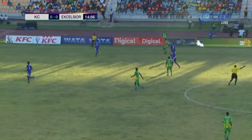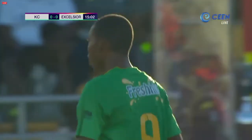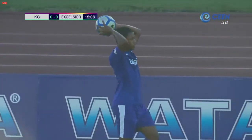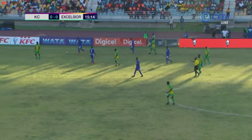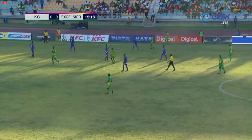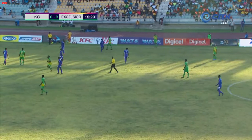Too much. Rashawn Joseph there. But already he's looking like a good contest here. Yeah, not a bad start to the game. Definitely at a higher tempo than the first.